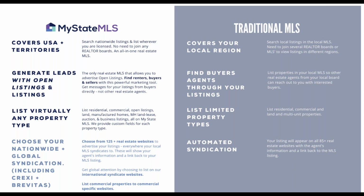This is 2022, where you're licensed by your state. You should be able to list anywhere in your state. That means if you've got a cousin on the other side of the state, you should be able to list their property because you're licensed by your state. You can list that home. But with local MLSs, sometimes that's not the case, and you get stuck not being able to help out your own family because you can't properly list it in your local MLS.